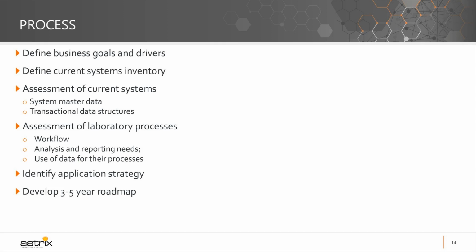You've probably heard a lot of people talk about integration. Well, if you're going to have an efficient laboratory, you need to integrate, and that is true to a certain extent. But you want to go in there with a plan. Again, what system is going to own the data, what other systems need the data, and how is it going to get from one to the other. As part of this there will also be an assessment of laboratory processes, what your workflows are, the analysis needs, etc. So you really get a good understanding of that.